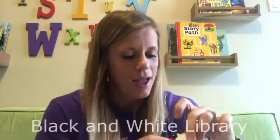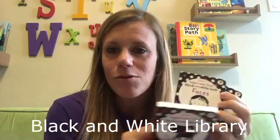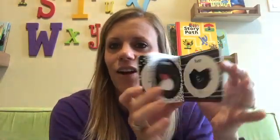Okay, let's take a look at our nonfiction book, starting with Baby. We have our Baby's very first black and white library, and what this does is help Baby build their vocabulary. We have animals, faces, out and about, and babies, and each page has the great black and white contrast to help their little eyesight, and they are learning different things and new words as they grow older.